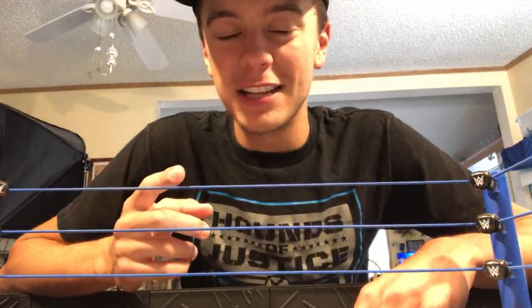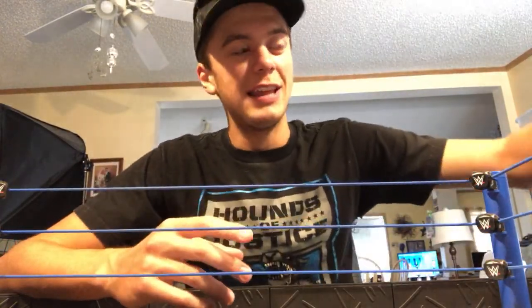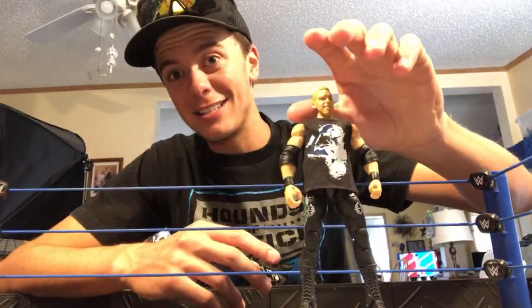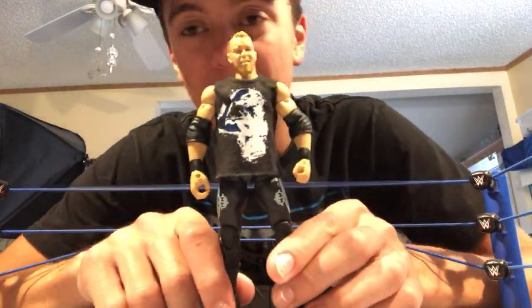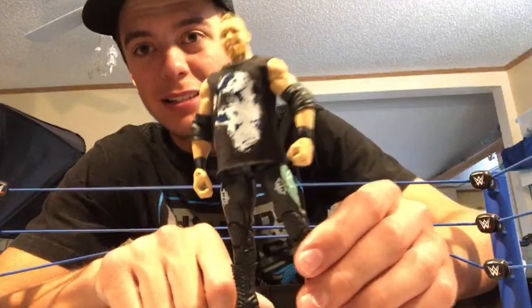Boom! Did you open the Dolph Ziggler or no? Let me know. But somebody was asking if I opened the Elite 11 Christian, and the answer is yes. I cannot hold back. It looks freaking amazing. A very rare figure. I searched it up on eBay. I couldn't even find one with the shirt, so that's literally insane.